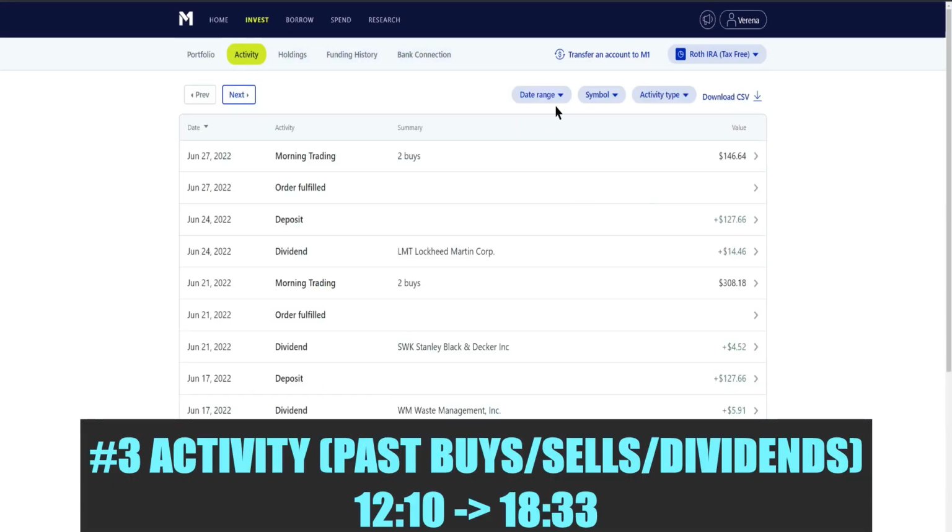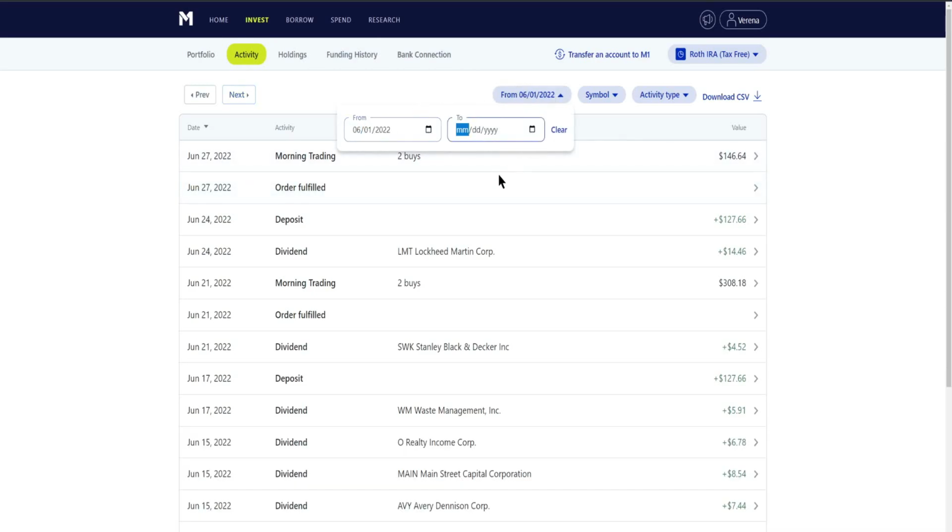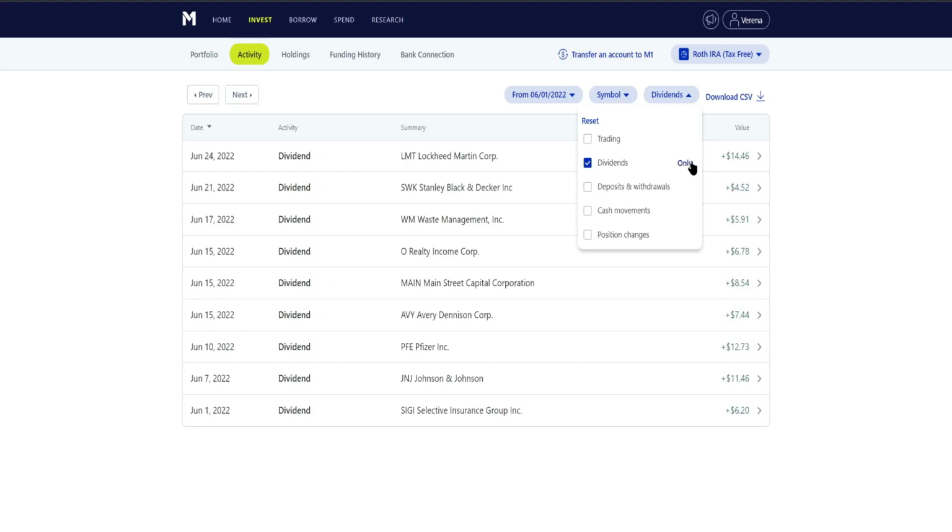So clicking up at the activity, let's go ahead and select our range from the 1st of June till the very end of June. We're going to focus here on dividends first. Let's select dividends only. This is a really nice feature of M1 Finance, being able to select dividends there. I don't believe they used to have that in the past, but I'm really happy that they added it in now. So let's add all these dividends up right here.